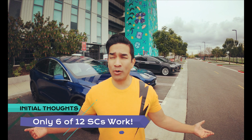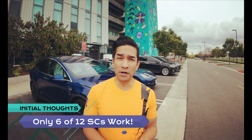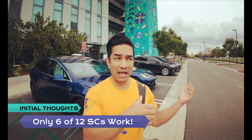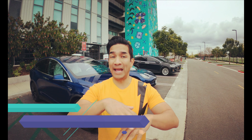So here are my initial impressions of this Tustin Supercharger. Initial thoughts: 12 Superchargers, but right now, I think 6 work. I think 4, 5, or 6 of them are non-functional. It's brand new, so maybe they ought to straighten that out. Otherwise, if that little technical glitch was out of the way, it's a pretty nice, new, cool-looking Supercharger area.